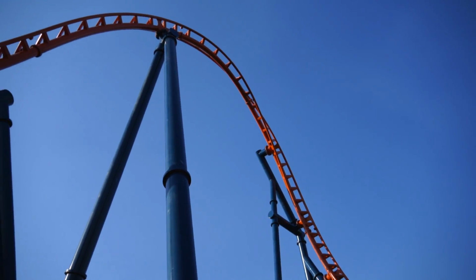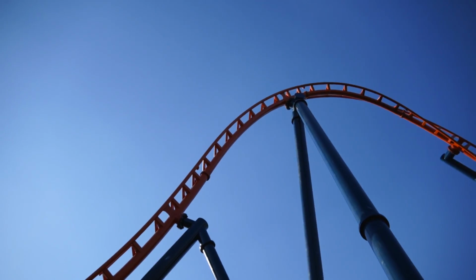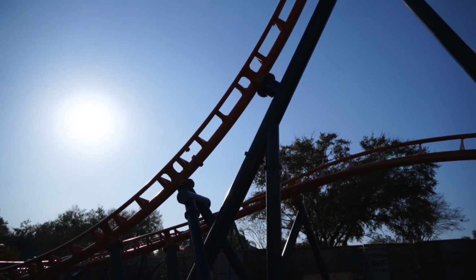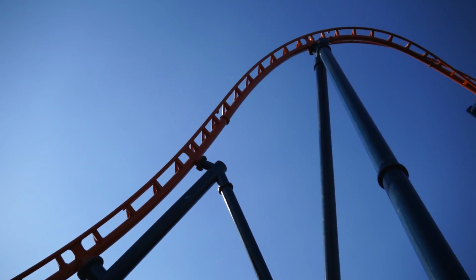Now we're underneath the top hat, and we found out that there's going to be 18 people per train, 2 trains on the track at a time. And the ride duration's about 1.30 minutes, so we can figure out our throughput per hour. The top hat element itself is going to be 80 feet tall.